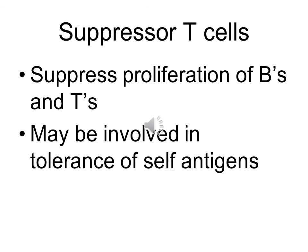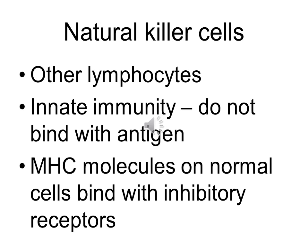There's a lot we don't know about suppressor T cells. Suppressor T cells are also known as regulatory T cells, and they work in a variety of ways. Some of them suppress the proliferation of B cells and T cells. They also may be involved in the tolerance of self-antigens. And then last but not least, we have natural killer cells. Natural killer cells are another type of lymphocyte. They're not a T cell nor a B cell.